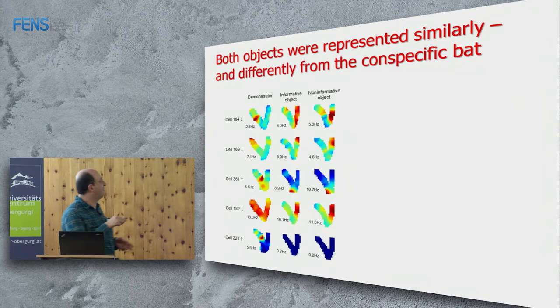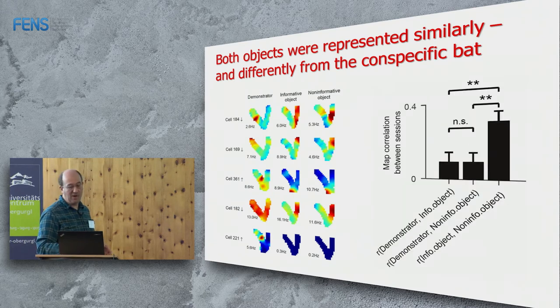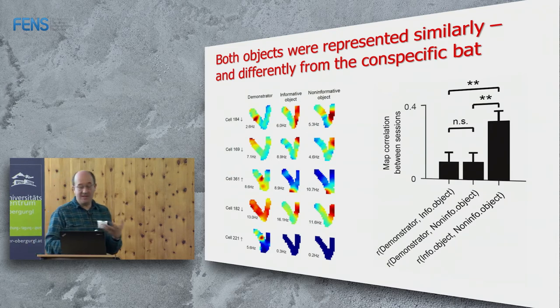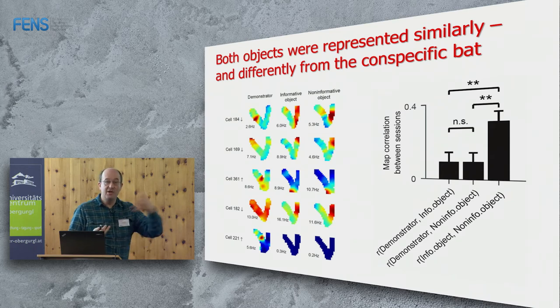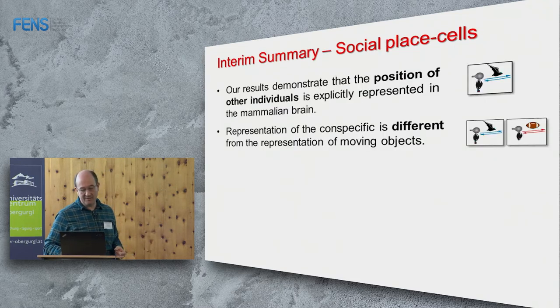And here are five example neurons. In each case, this is the demonstrator, and these are the two objects. You see that the firing for the two objects looks similar and different from the firing for the demonstrator. This is quantified here when you look at the correlations between the maps for the two objects, the right bar. It's high, and much higher than the correlation between the demonstrator and that object, or the demonstrator and the second object, by these two bars. So this is definitely a different representation. There is a representation of moving objects. Some neurons do represent these moving objects, but it's different from the representation of the live bat.